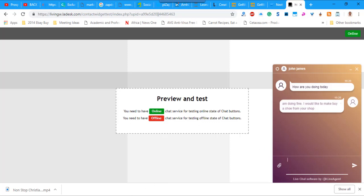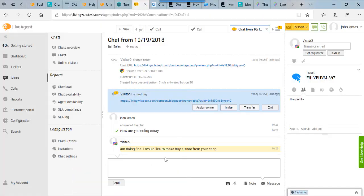Now, the person replies, and remember, I receive this information. Now, I know this person is trying to look for a shoe to buy from my shop. But then I'm not the person in charge for shoes. So all I can do, I'm still on the chat program, and you can notice a ticket has been created. And that's the nice thing about this program. A ticket has been created.